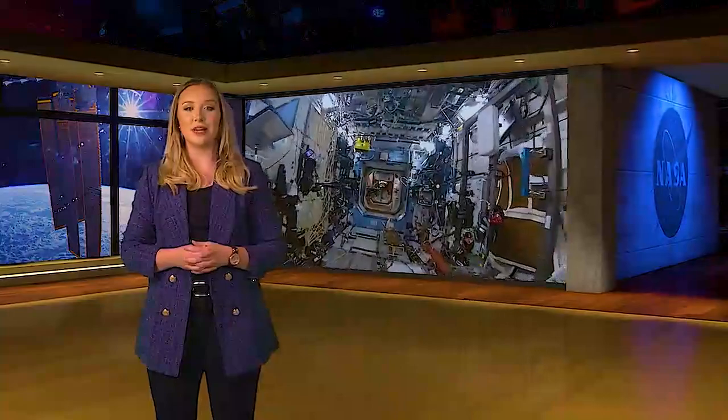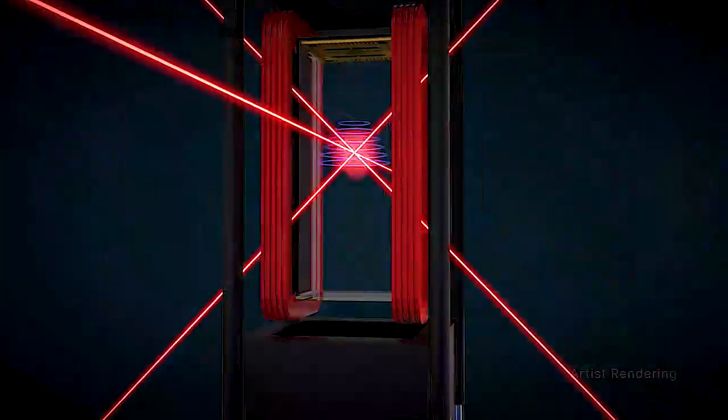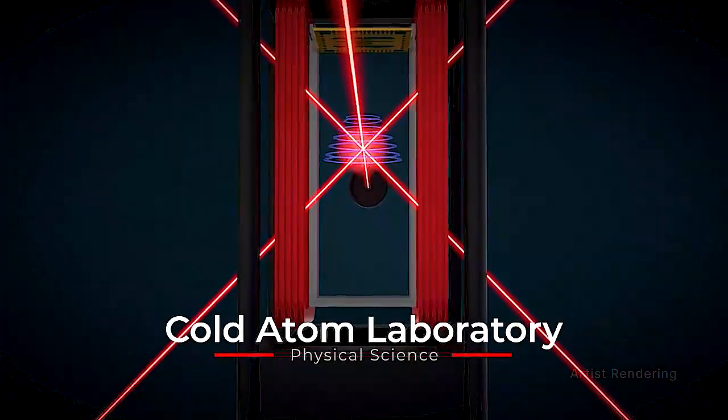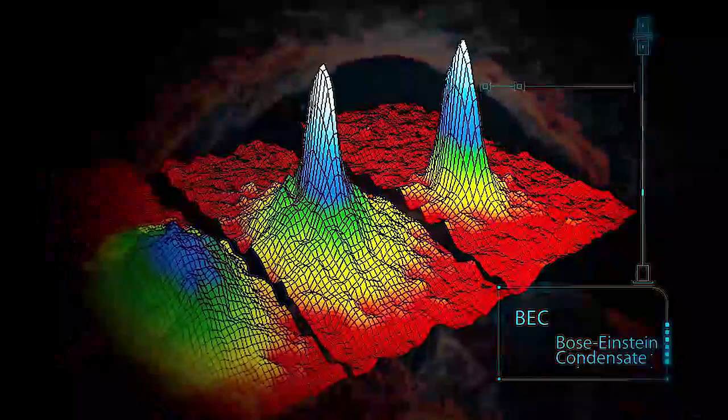The unique microgravity environment of space allows research to be done in a truly out-of-this-world way aboard the International Space Station. One example of such a study includes the Cold Atom Lab. Researchers with NASA's Cold Atom Lab have now simultaneously produced gases of 2 atomic species in a uniquely quantum or wave-like phase of matter called a Bose-Einstein condensate for the first time in space.